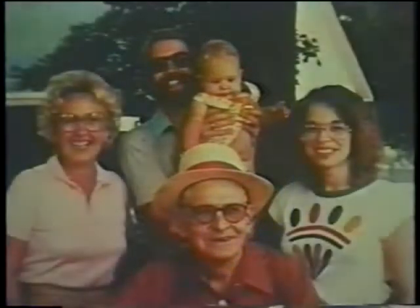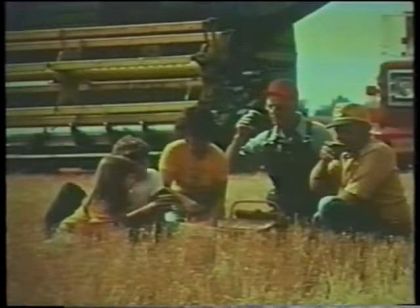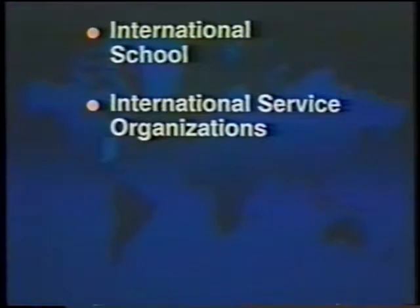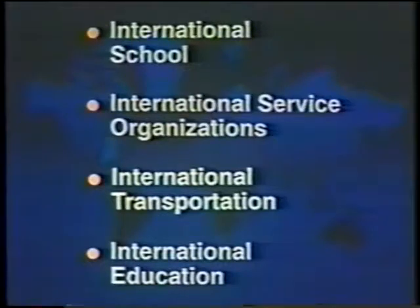Because at the heart of all changes are people. And closest to people are basic human issues. Issues that directly affect our ability to work and participate in an increasingly international atmosphere. With this in mind, the task force identified four primary areas of investigation. An international school, international service organizations and communications, international transportation, and international education.